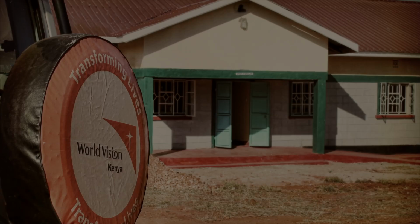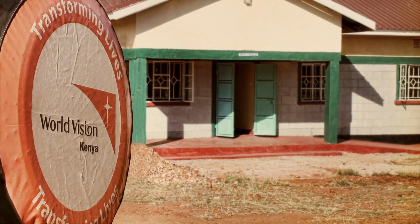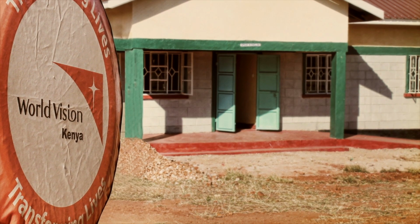We got to Nairobi and were able to go by the national office there and meet the key staff and leaders, along with the national director, who were extremely hospitable. Right off the bat, it set the tone for the whole week.